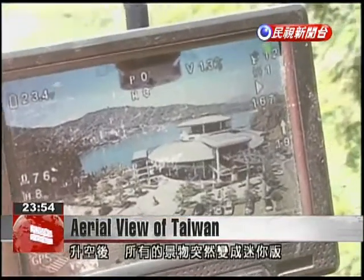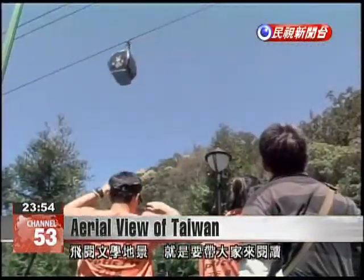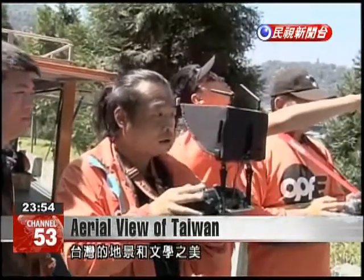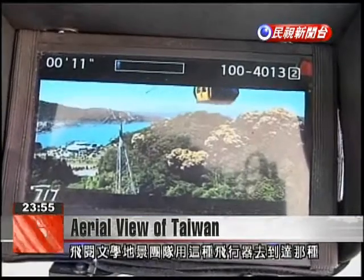Items below appear miniature. The purpose of the show is to give viewers a glimpse of the nation's wonderful landscape and literary culture. The Look at Taiwan from High Above team uses this aircraft to achieve perspectives that people generally cannot see.